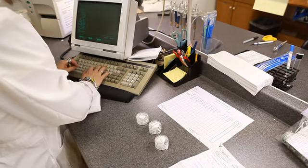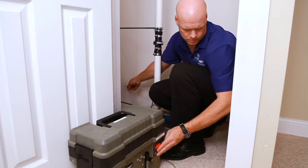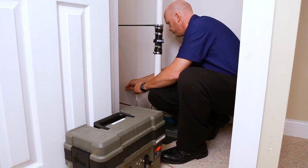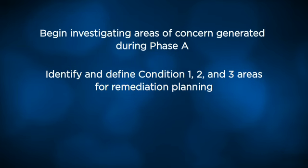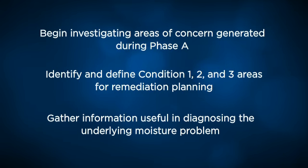Phase B involves the collection of air and/or surface samples, which are analyzed by an accredited third-party microbiology laboratory. Invasive testing is commonly performed to investigate areas where our mold dogs are alerted, or to investigate other areas where hidden mold is suspected. The purpose of Phase B is to begin investigating areas of concern generated during Phase A, identify and define Condition 1, 2, and 3 areas for remediation planning, then gather information useful in diagnosing the underlying moisture problem.